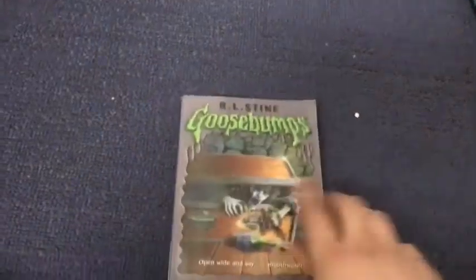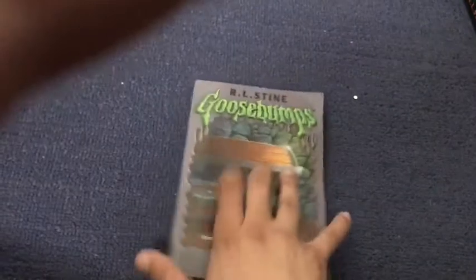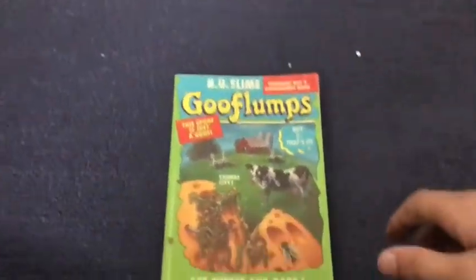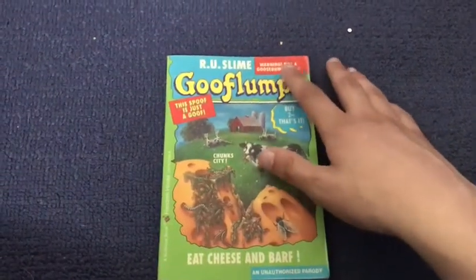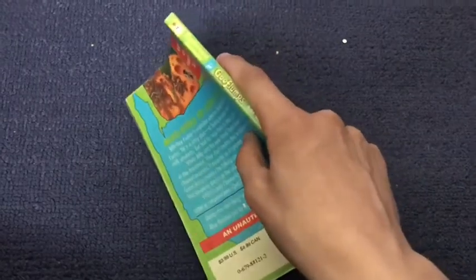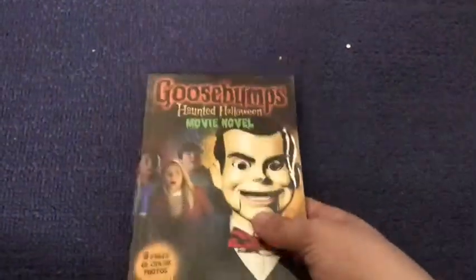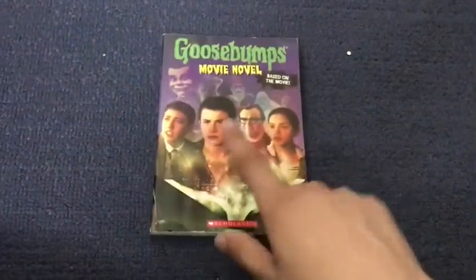And then I also have these ones. I have this reprint of Vampire Breath, signed by R.L. Stine. I have a parody Goosebumps book called Goof Lumps, not a Goosebumps book. I guess you can say this doesn't count because it's a parody, but I don't know. I think it counts. It's Goosebumps related, even if it's just a knockoff. I have the Goosebumps Haunted Halloween movie novel, as well as the movie novel for the first film.